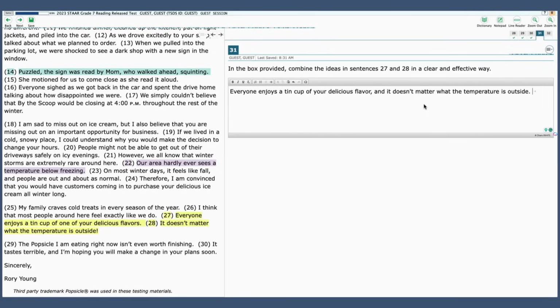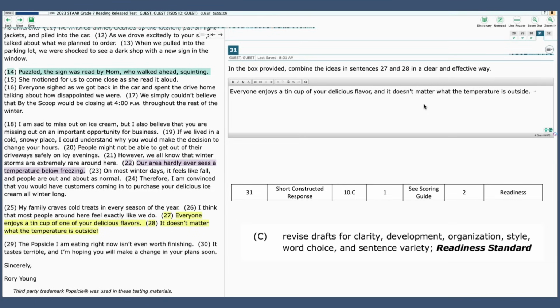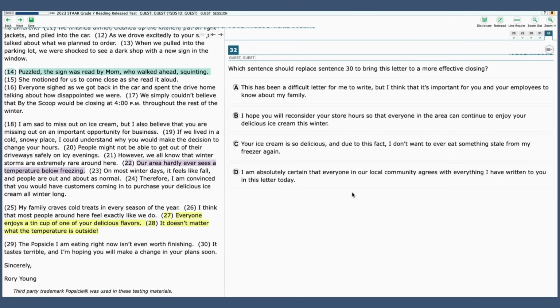So TEA has not released the exact scoring guide on possible answers for this question, but based on what I've seen in previous practice tests, I would see this as an acceptable answer. And in this specific case, this question is labeled 10C again. And so that's looking at revising for clarity. And a lot of times it also involves the combining of sentences. All right, let's look at 32.